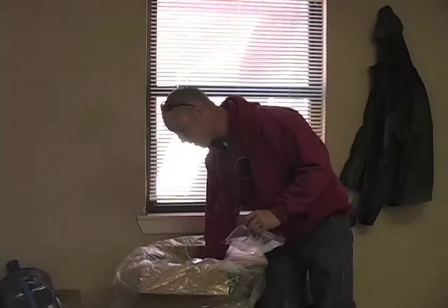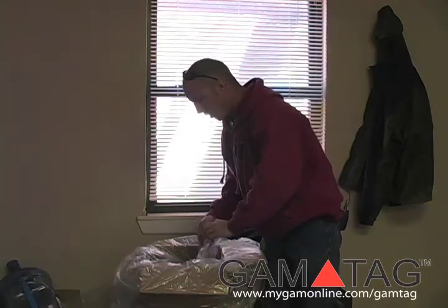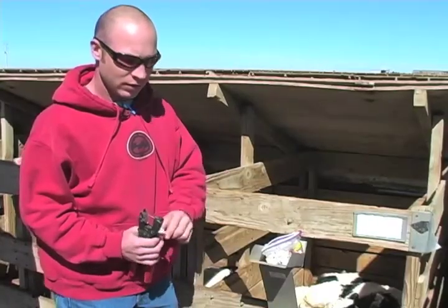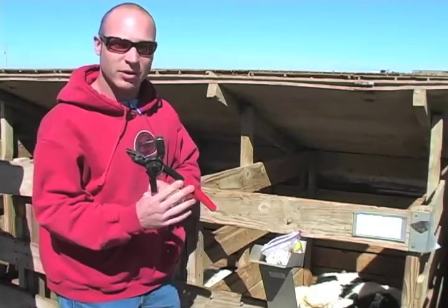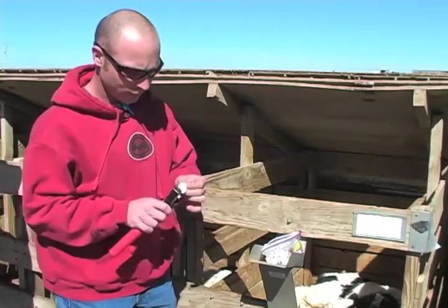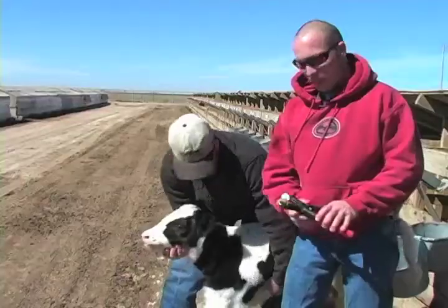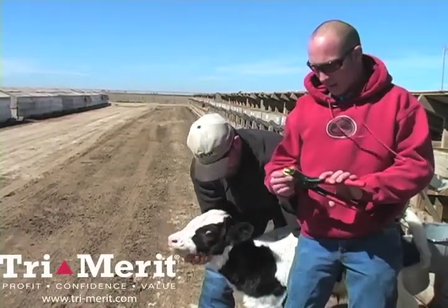I'm getting some tags and getting ready to tag some calves that have just come in with RFIDs. This is an RFID. This is the piercing stud, and this is the applicator that I will use to put the tag in the calf. And this is how the RFID sits in the applicator. What I'm about to do is tag this calf with an RFID.